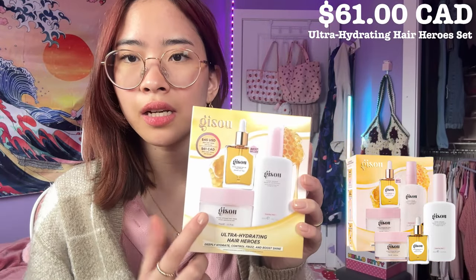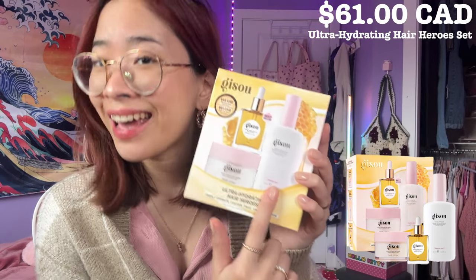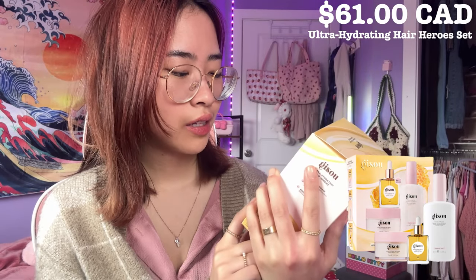The first thing that I picked up was this, and I was super excited because I like Jisoo a lot. I love their lip oil. I like their hair oil. Their hair mask is okay, I guess. But what I was really excited about is that this comes with the hair mask, the hair oil, and something I've never tried yet, which is their honey-infused leave-in conditioner.